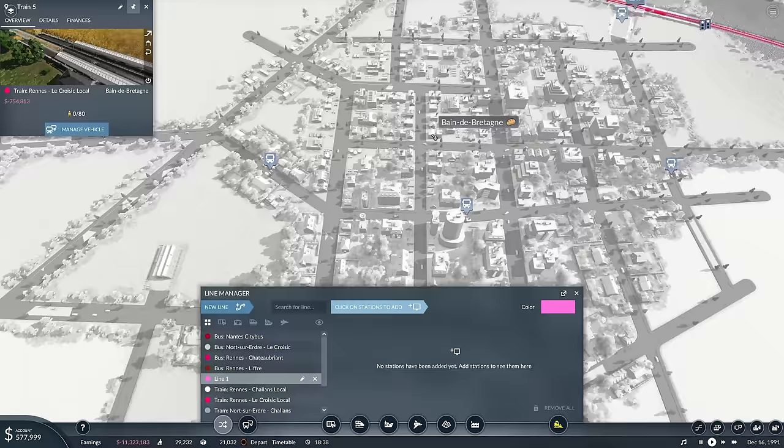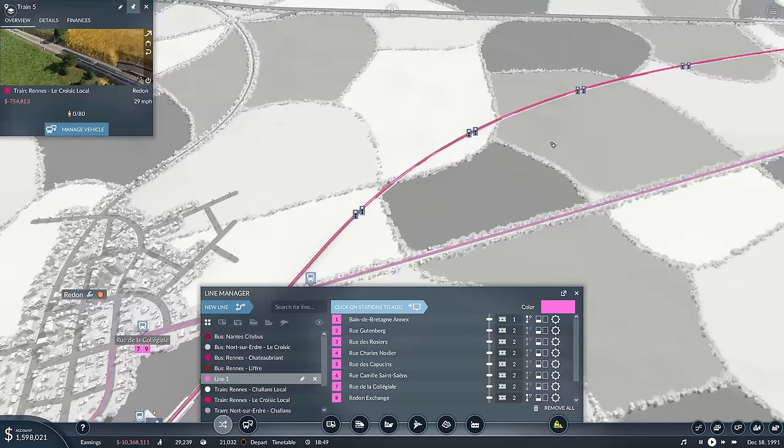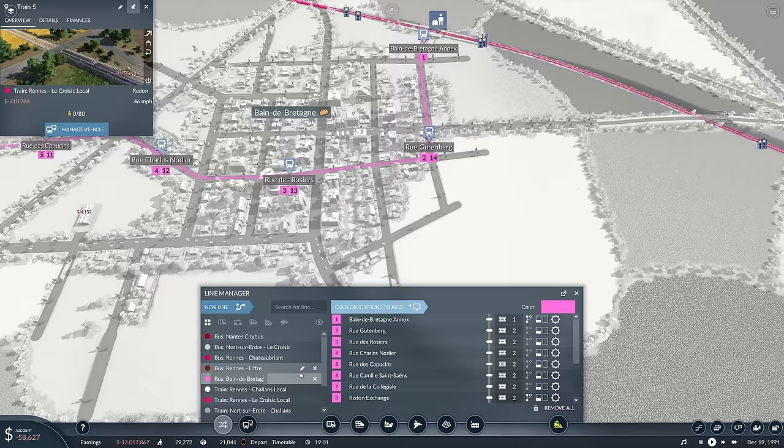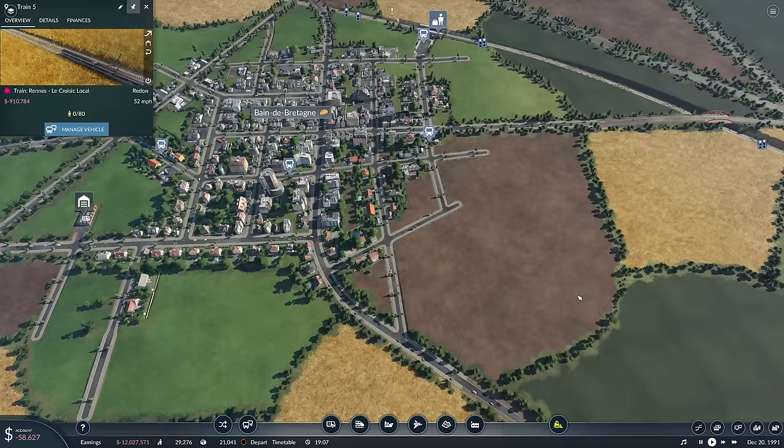So we're going to go for the bus. Yeah, lovely. Into town, through town, out the other side, down this main road, and into Redon. Just like that. Excellent. Just a short little bus ride. Little between town hopper. So that will be the bus, Bain de Bretagne to Redon. There we go. Right. Is that bus? There we go. Get you out on the route, sir.